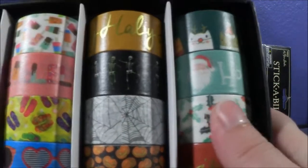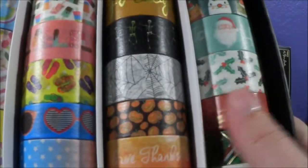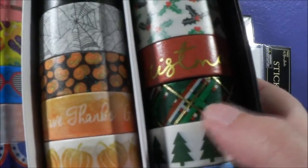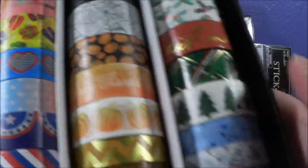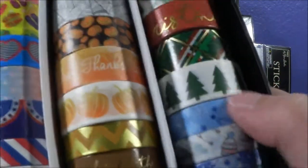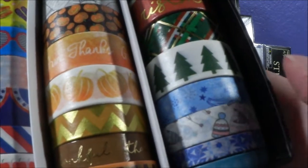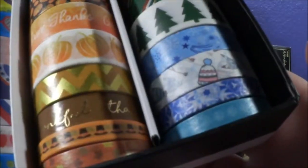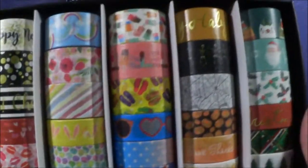What do they call this? Mistletoe. Wishes. Christmas wishes. This one's really pretty. I like that. So just some pine trees, and then just more of a winter theme, so snowflakes, snow hats, more snowflakes. I don't know, I love this.